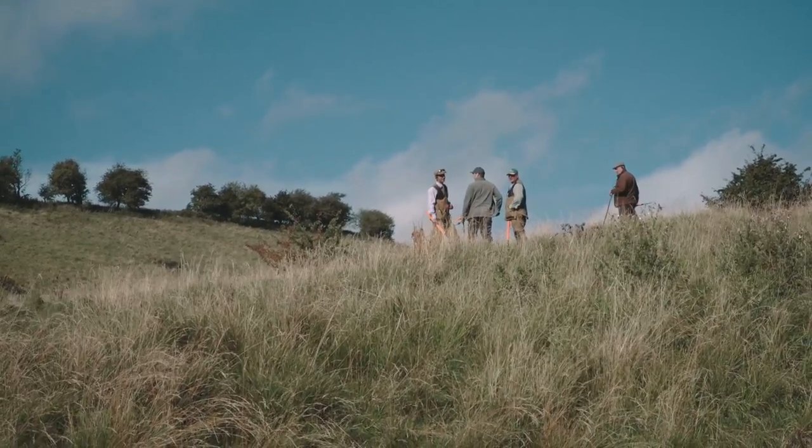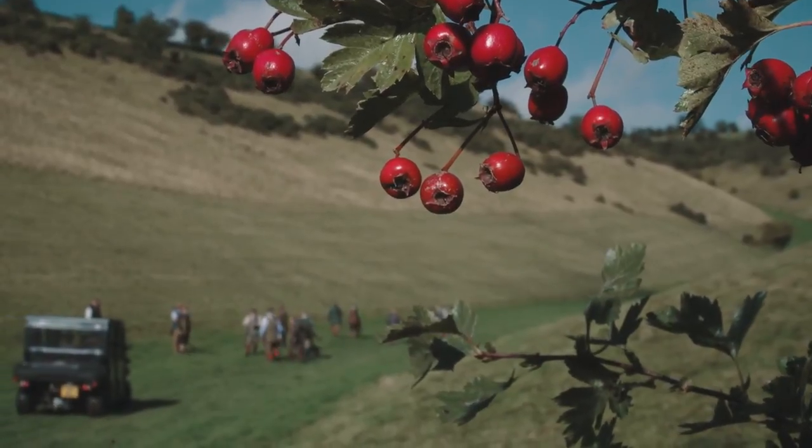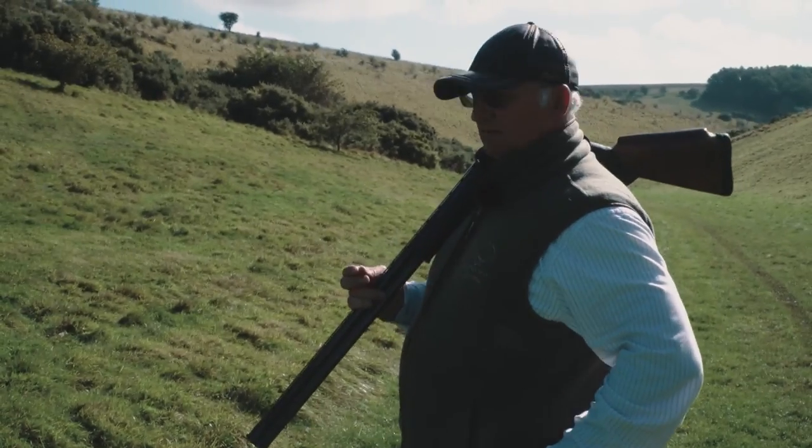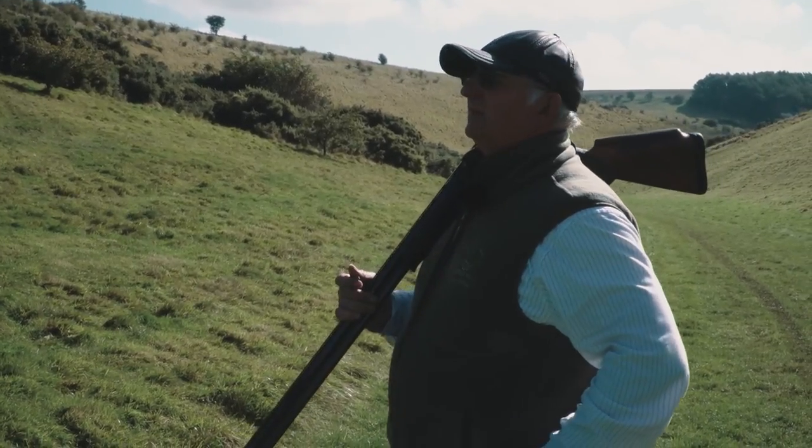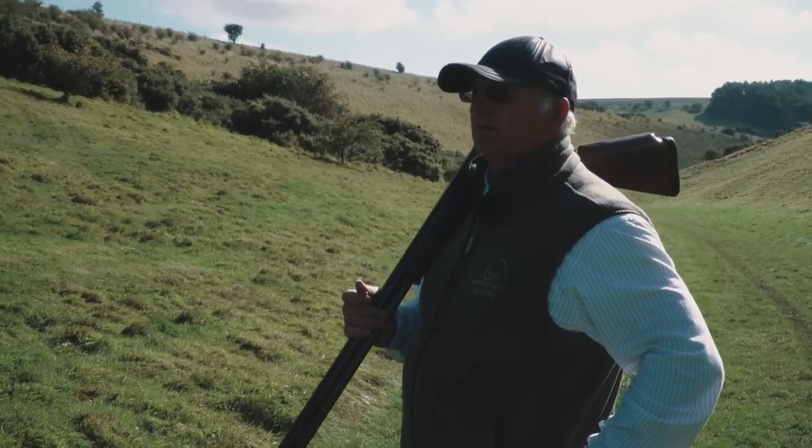Right, second drive, this is Cat's Whiskers, another one of Water's high bird drives, and Frank's just told me that the wind's absolutely bang on for them.